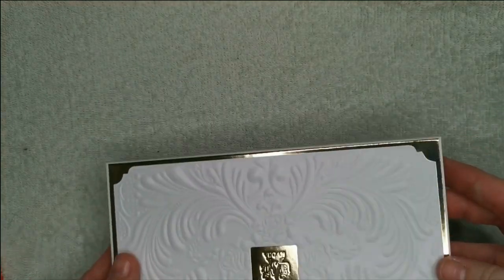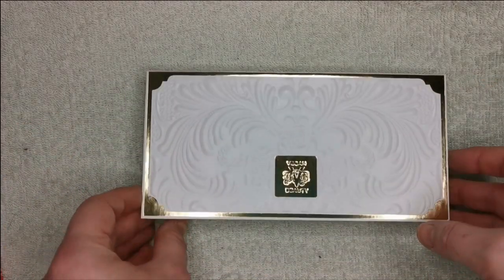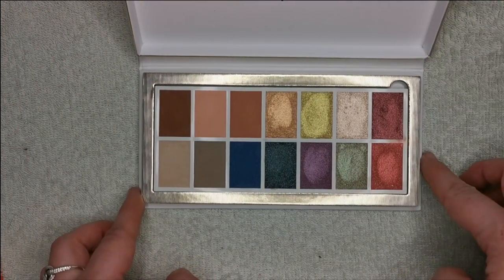Okay guys, so I have another couple of piles here. Again, still, why do I do this? Keep these boxes. I have no idea why. I think possibly because this is white. This is the KVD Vegan Beauty Edge of Reality eyeshadow palette, and you can take this middle bit out, the shadows are in, so that it is recyclable.